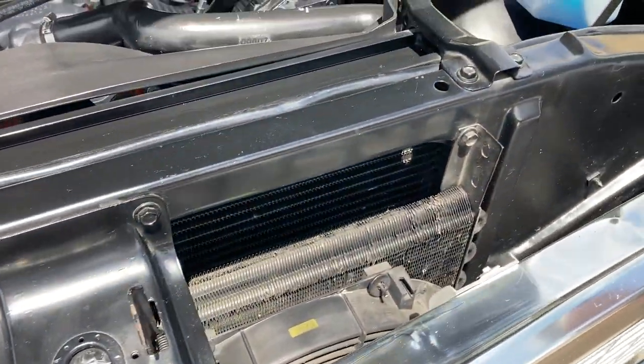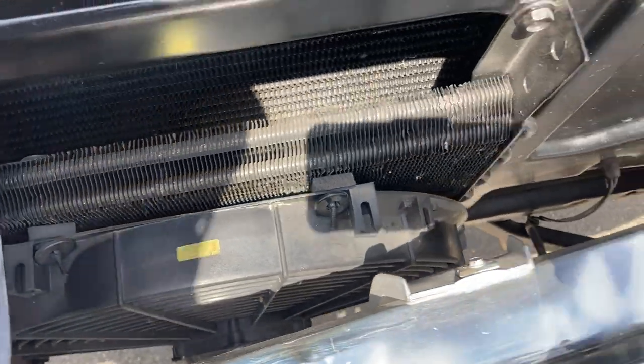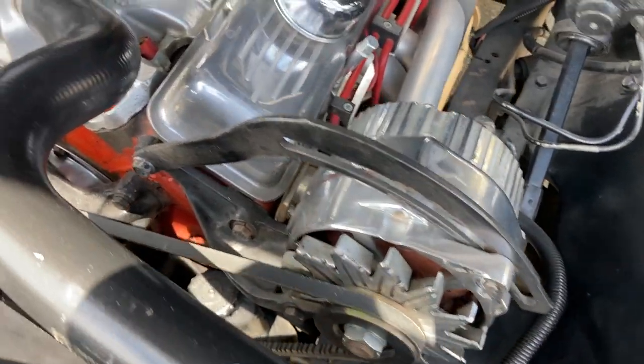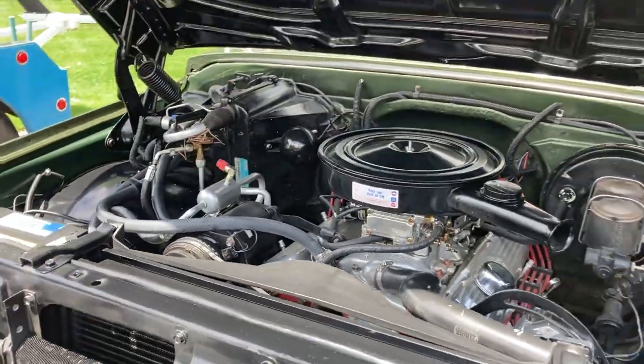And again, no problems keeping it cool and everything running around. No, it has electric fans. Oh, it does, yes. Yeah, they added that. I guess they had a heating problem. But since I've owned it, I have had no problem overheating. Never enough chrome, so I like to see that. Yeah, they chrome the alternator. Oh, she's beautiful.